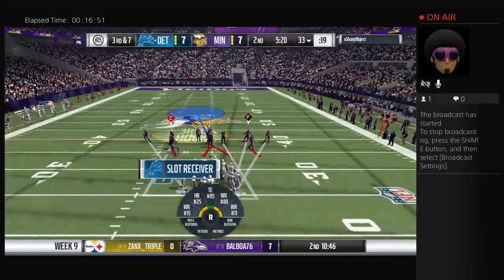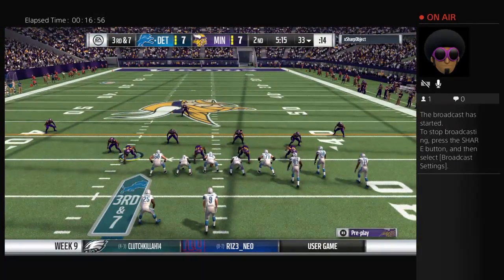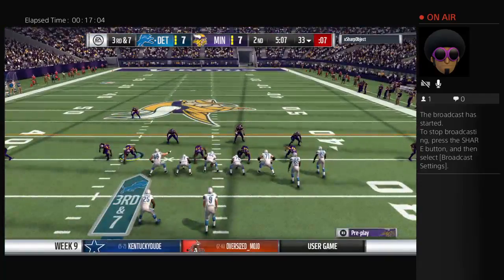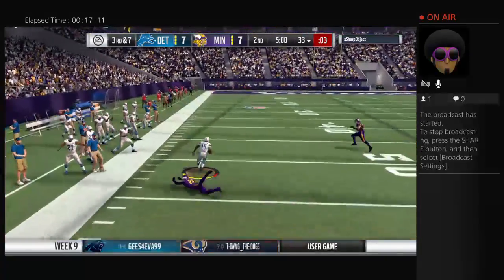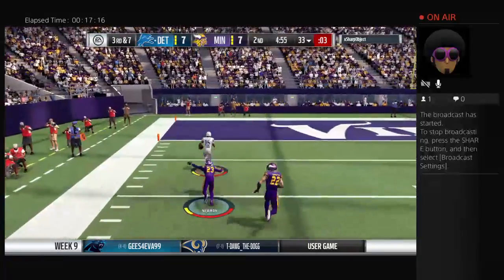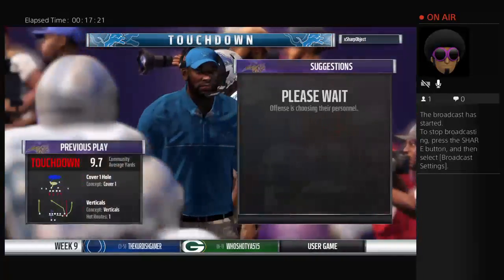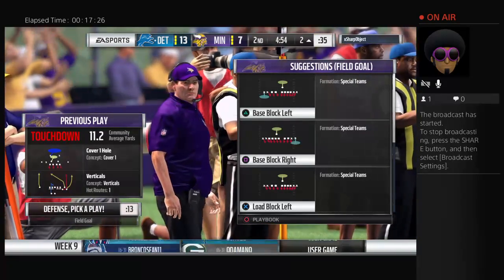Defense looking to hold serve one last time here on 3rd and 7. And on the outside, they're playing press coverage. Throwing on 3rd down, Stafford. And Tate's got it. And some space here. Golden Tate's gonna go. Touchdown, Detroit. Golden Tate, his 9th touchdown of the season. And the Lions have taken the lead.